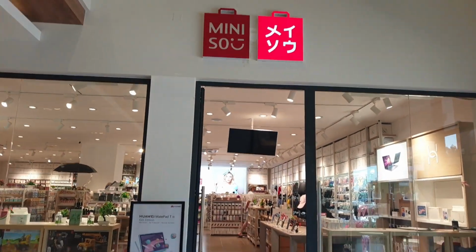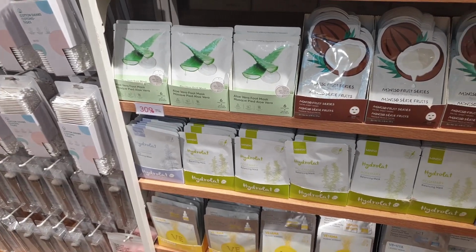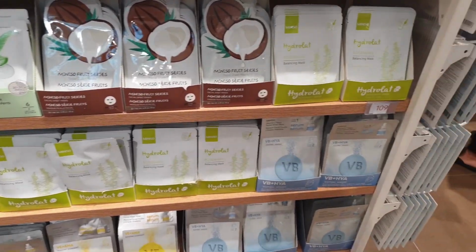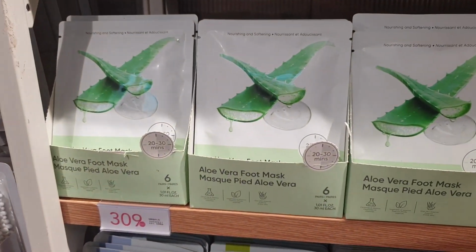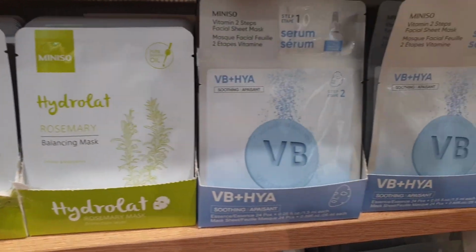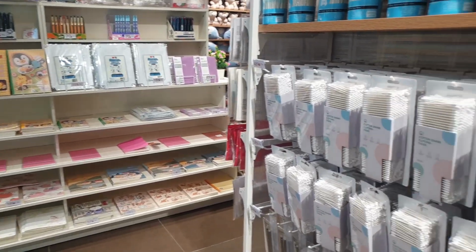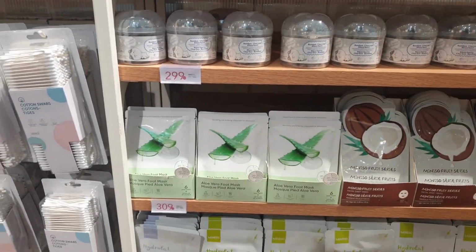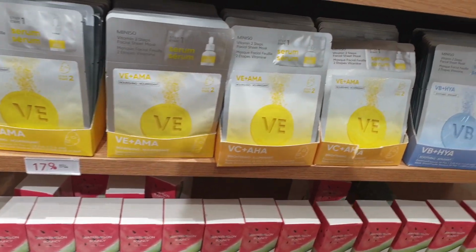So guys, at Miniso, they did not have the mask that I was looking for. They usually have this bamboo charcoal mask, which is usually nice. This time around, they did not have it. Even last time when I went there, the mask was not there, which I really felt bad about. But I just had to settle with this one, the vitamin E one, which I guess was also okay. I just had to settle for this one and give it a try and see how it is. It was 179 bob. Yeah, let's go and see how this one will work.